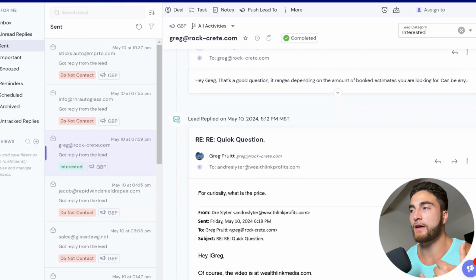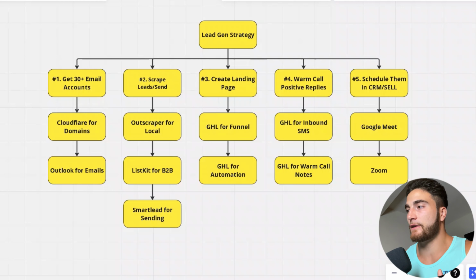Call them up right away, and then try to get them booked, right? That's the sole purpose of the call, is to find their problem, find what their goals are, see if you can even help them, ask them a few questions, and then get them booked right into that calendar, right? So that's all you're trying to do there.